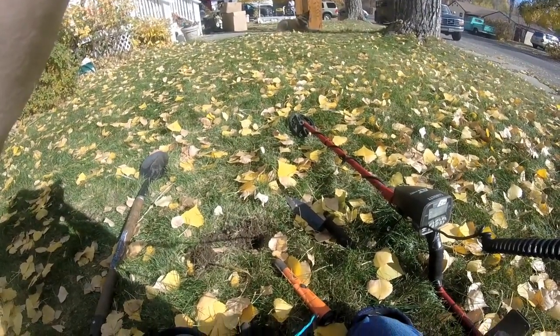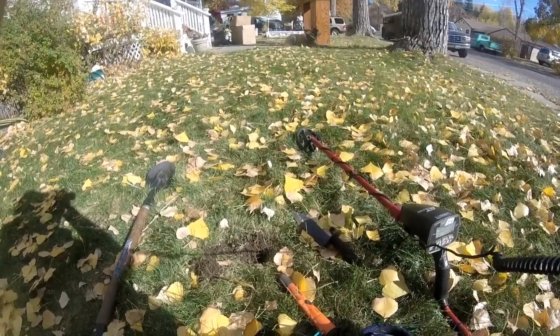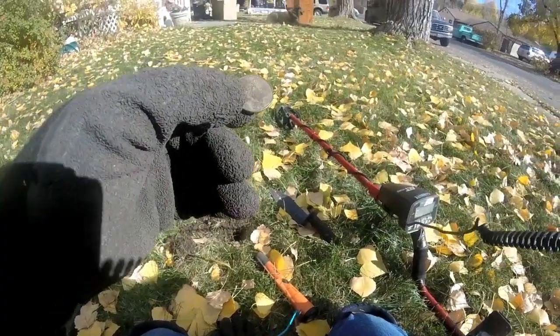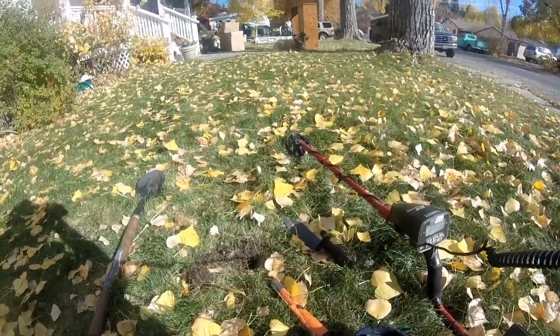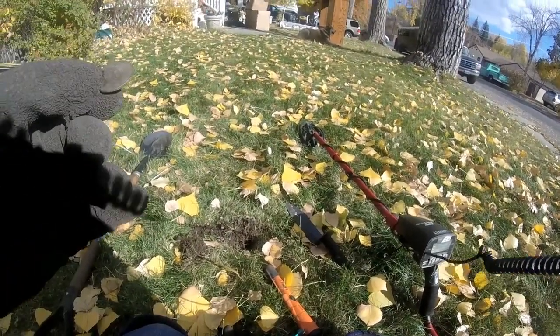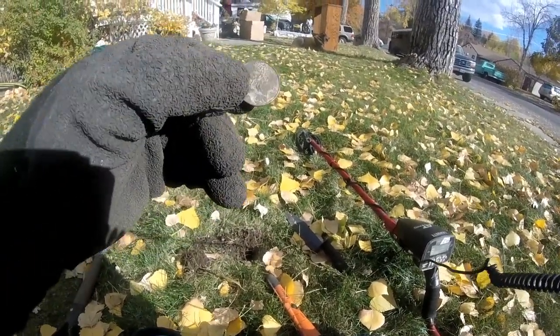1787. This coin was made in 1999. It's one of the state quarters. Pennsylvania became a state there, 1787. All right, on to the next one.